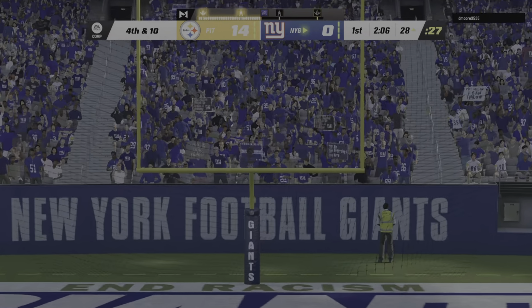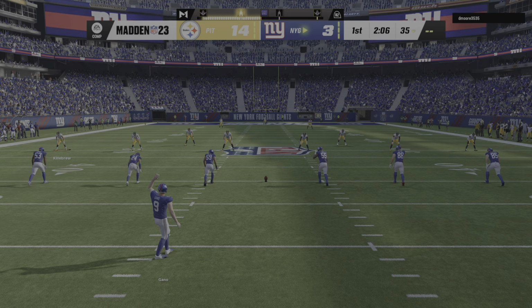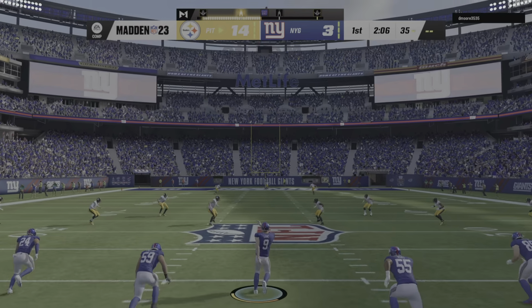Gano's kick is good, and they will get themselves on the board here at 14-3. So the 3 points there, and that helps them inch a bit closer. Yeah, partner, when you're losing, any points you see go on the board in your favor, you're happy to take them.